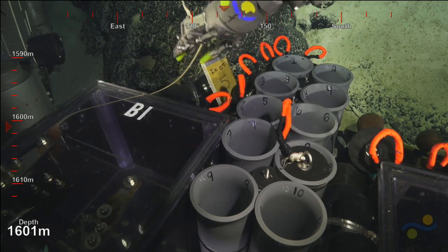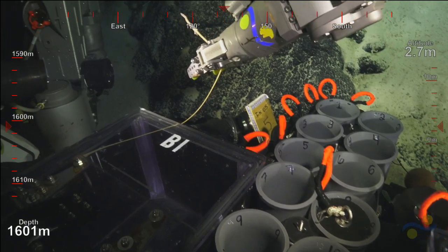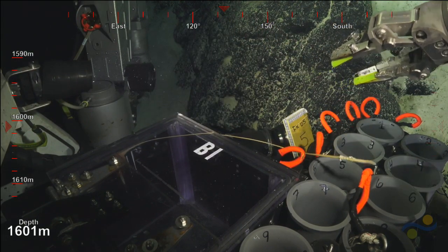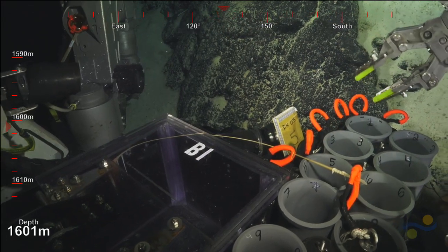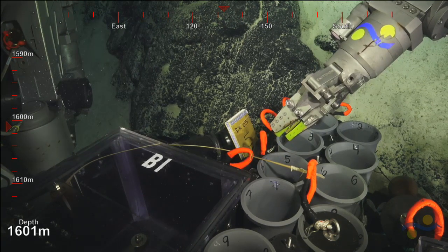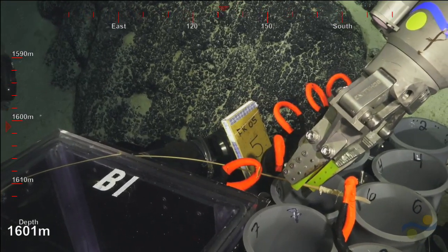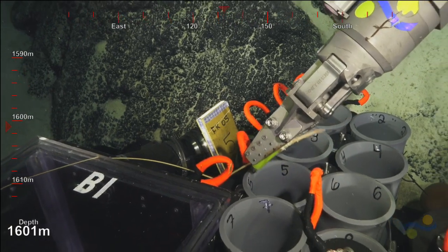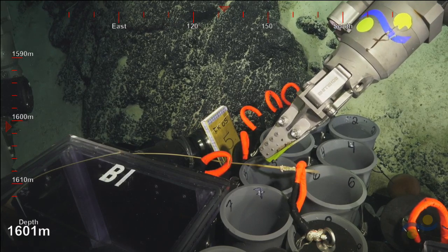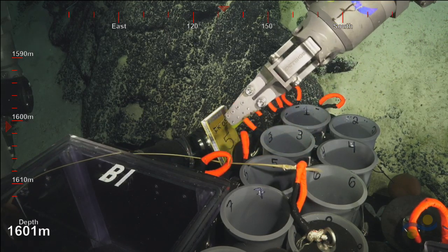Sticky. Uh-oh. Push this cruise button for me. Which one? In the blue. Oh, bottom. Blue. The bottom. Pick up. Thank you. You can just cut the end off.